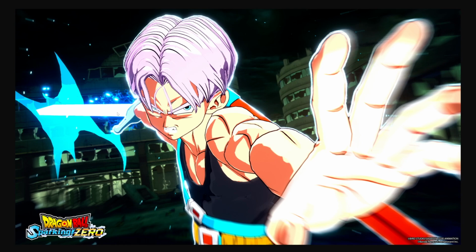Lightning Sword Slash, I believe that's the name of this move, and I completely forgot that this is from BT3 as well as the Raging Blast series. He does his move. I'm pretty sure this is his ultimate attack. Thank you guys for reminding me down below in the comments, because I don't know every single ultimate from the game. It's been ages since I played the Budokai Tenkaichi series or the Raging Blast series, but Lightning Sword Slash is back for his ultimate attack.